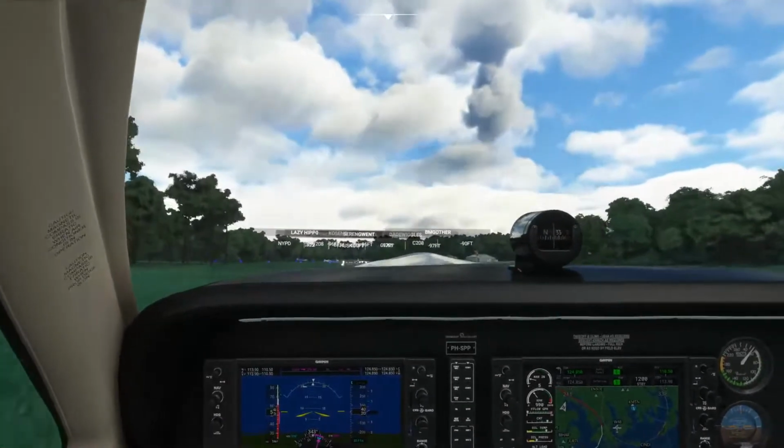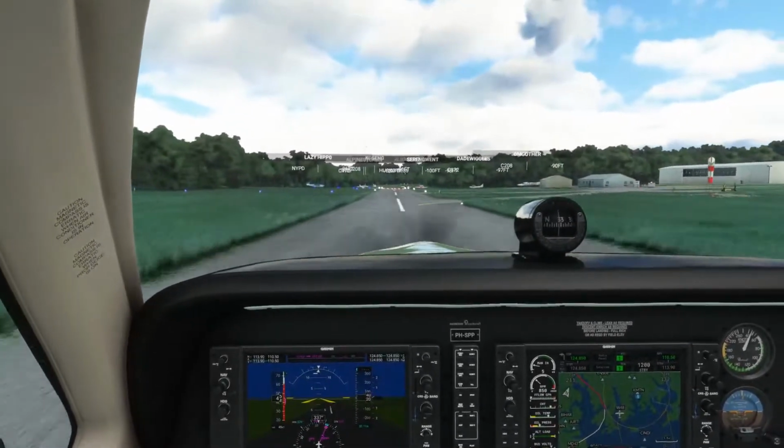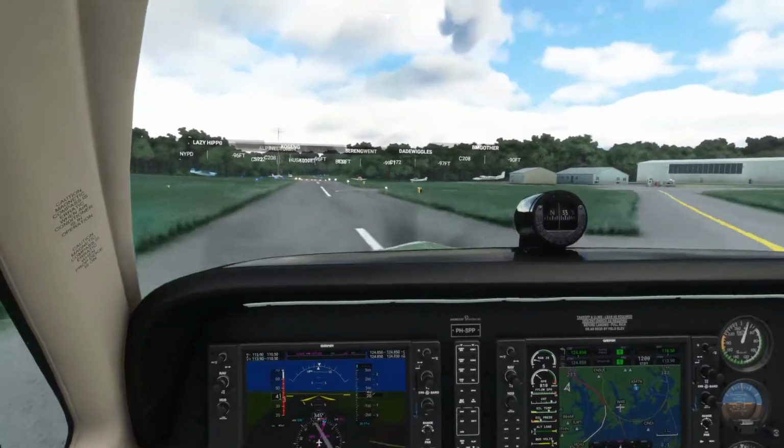What's up, guys? Hey, we are right near W48. We're coming in for a full stop, so feel free to hop in.